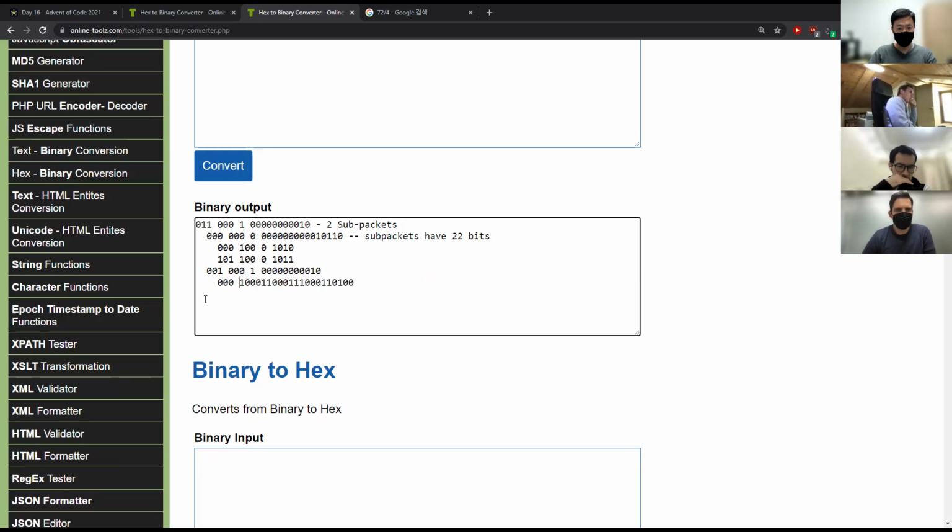We got 0, 100, and then 100 is a 4, right? So these are literal values. So we need to only look at the 0, which means that's the last one of this subpacket. So we go return on there. This one's got that value, that value. This one also is a 4 with leading as 0. So that's a subpacket and that's garbage.